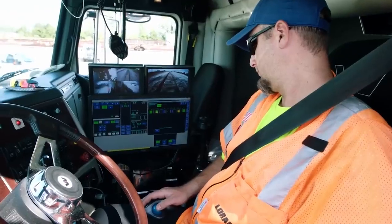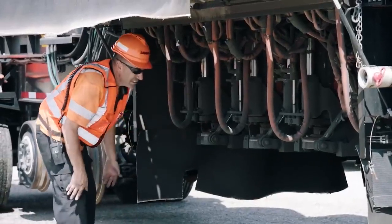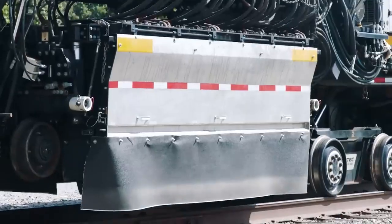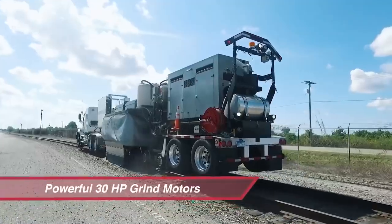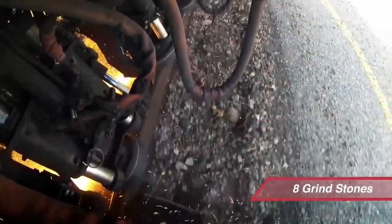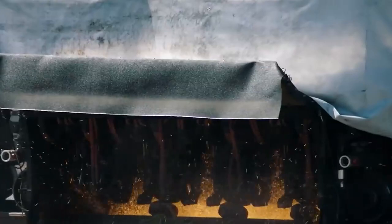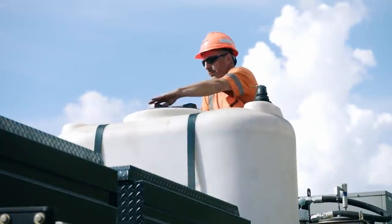The system is so automated that only 2 people are needed to operate it. The machine is capable of grinding the rails at speeds of up to about 5 miles per hour. One of the secrets of this speed is the presence of 8 special sanding elements, each equipped with a separate motor. There's also a 250-gallon water tank.